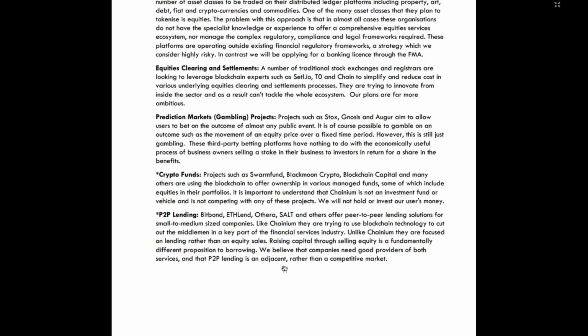Then there's also crypto funds, so they're managed funds, Black Moon Crypto, Blockchain Capital, and there's many, many others. They offer a stake in a fund, and the funds are managed for you, and then you get some returns out of that. However, it does state here that Chainium is not an investment fund, it's not a vehicle, it's not competing with any of those projects. And the last one they mention here is peer-to-peer lending.